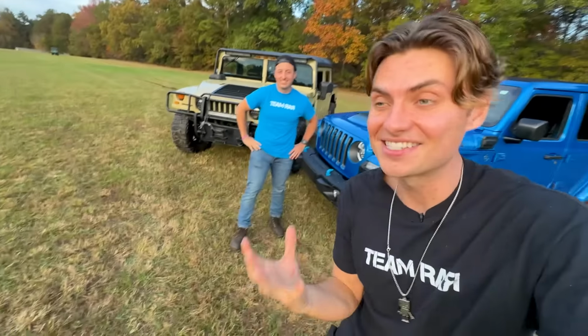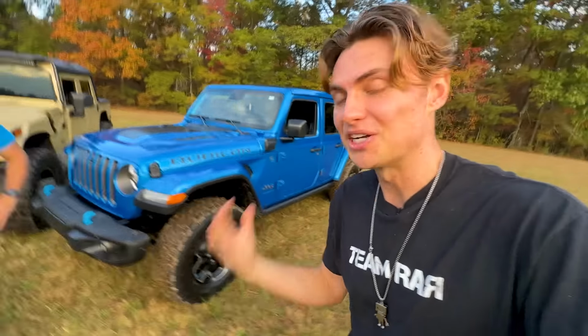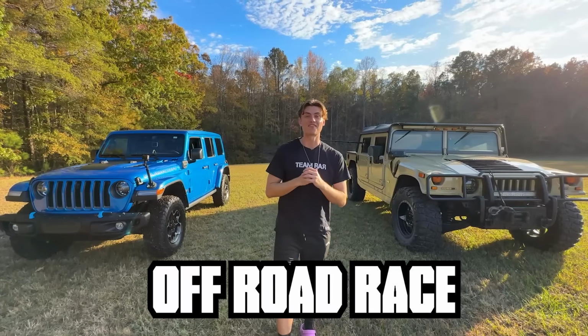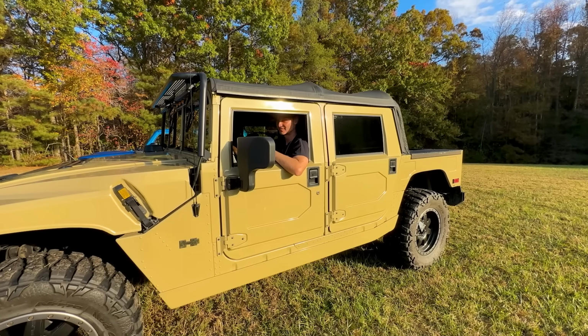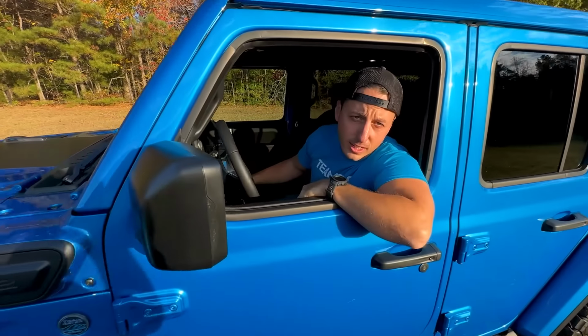And there is a longstanding debate that argues that the Jeep is the ultimate off-roader. And then there's a bunch of other people that believe the Hummer is the ultimate off-roader. So we're gonna put that to the test right now. Test one is an off-road race to see what is faster, a Jeep or a Hummer. This Hummer H1 is a turbo diesel. And my Jeep is hybrid electric.